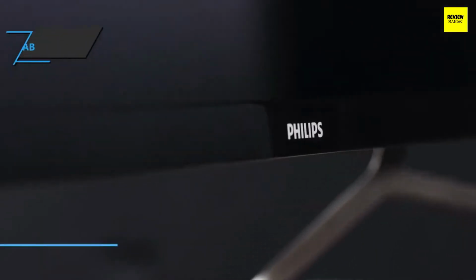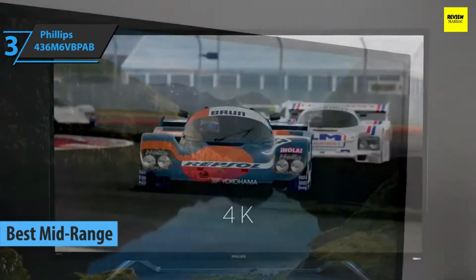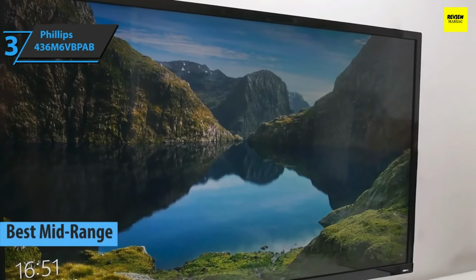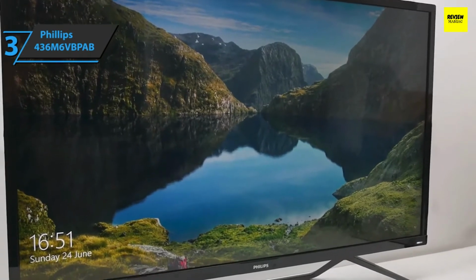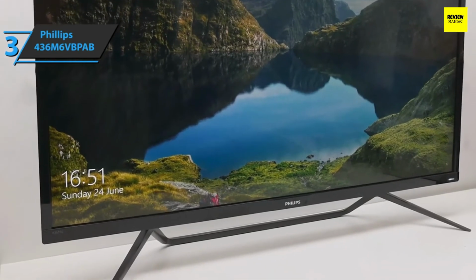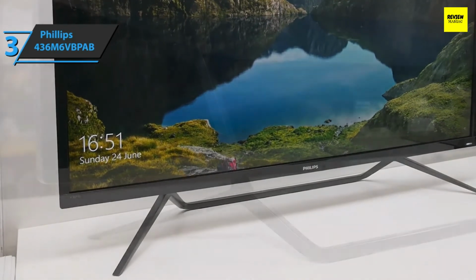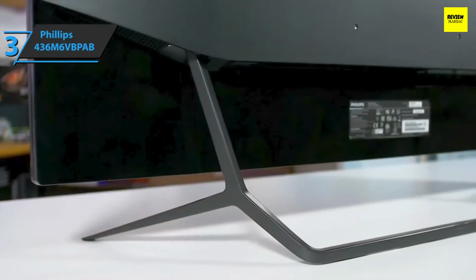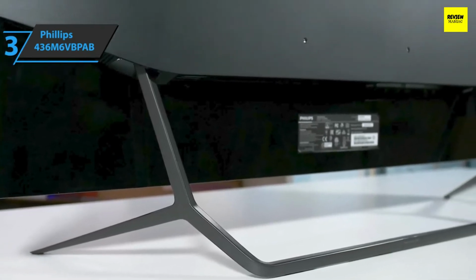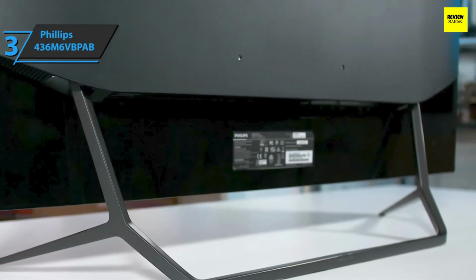If you're looking for the best mid-range 4K monitor available on the market in 2021, we say look no further than the Philips Momentum 436M6VBPAB for you. So what makes this fella great? When we take the Philips Momentum out of the package, we notice that it's not just any regular monitor. The large dimensions look like we're watching an LED TV. The legs are made of metal and are fastened, so we just have to take the monitor out of the box and be ready to turn it on. We liked this detail a lot, so we don't have to fight with screws and screwdrivers.